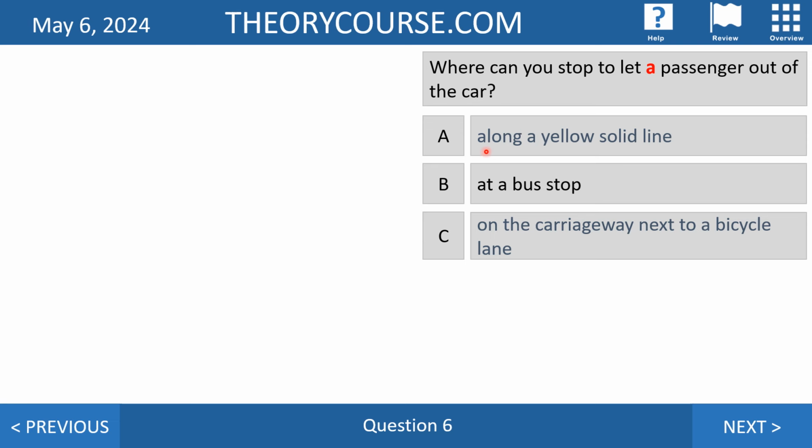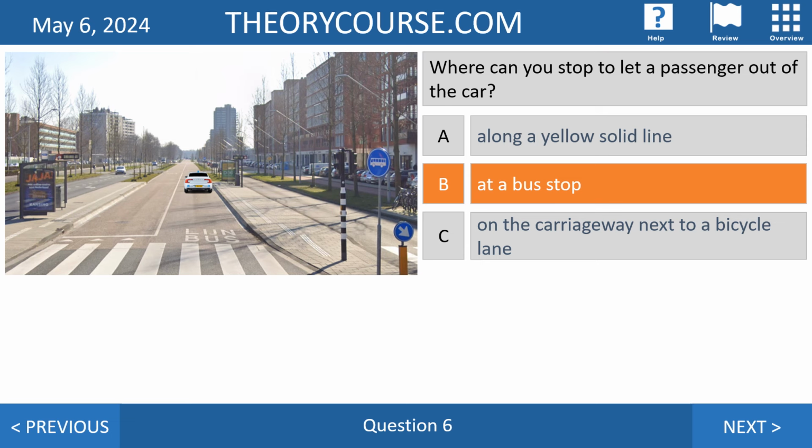Can we let a passenger out along a yellow solid line? No, we cannot, because along a yellow solid line, you may not stand still. Can we stop at the bus stop to let a passenger out? Yes, we can. And then if you look again at the image, you see you are not allowed to drive here. So if you're not allowed to drive here, you can also not stop there. Logical. But the question is a passenger. So don't look at the image. At a bus stop is the right answer.